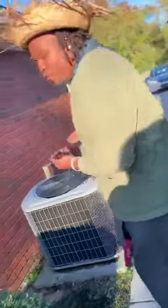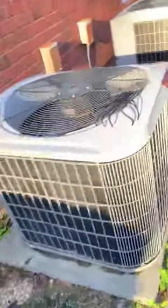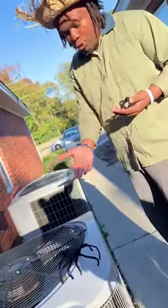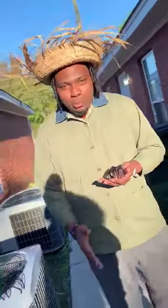And last but not least, we have our wonderful grass spider. Look at the marks on that beauty. It's absolutely beautiful. And that's all for the spider expedition.